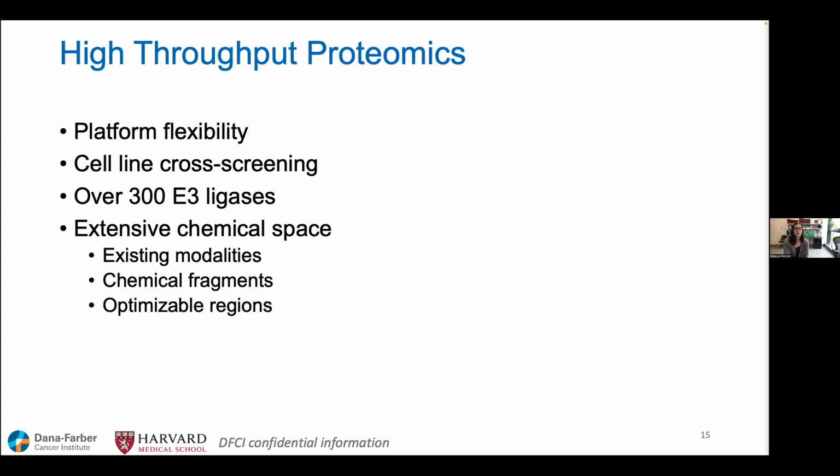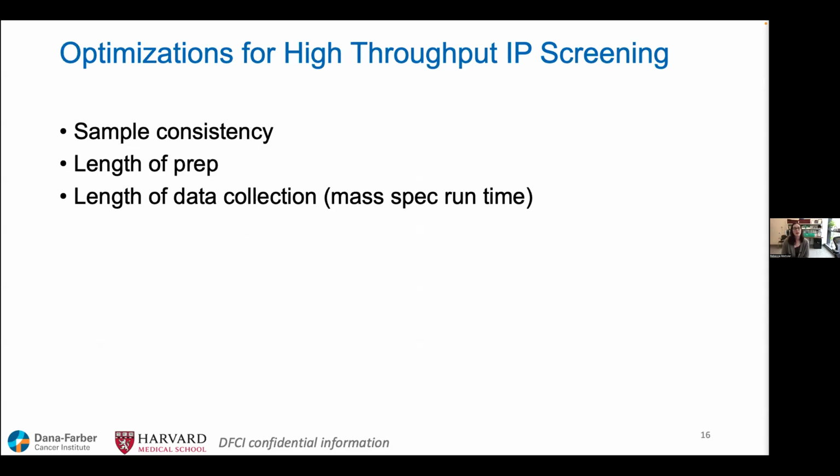So our group set out to adapt our current IP protocol to have high throughput capabilities. The IP platform had three major aspects that we wanted to optimize in order to successfully adapt it to the high throughput screening. And these were improving sample-to-sample consistency, the length of time it takes to prep the samples, and the time these samples take to run on the mass spec.